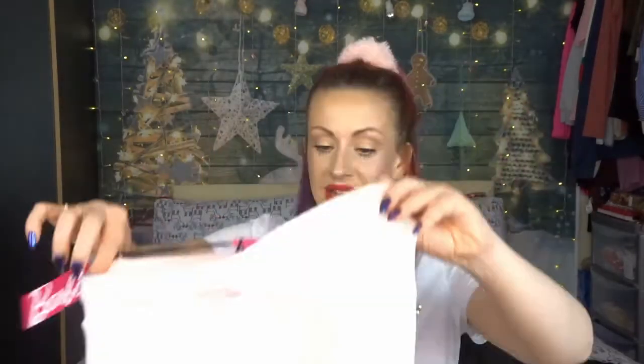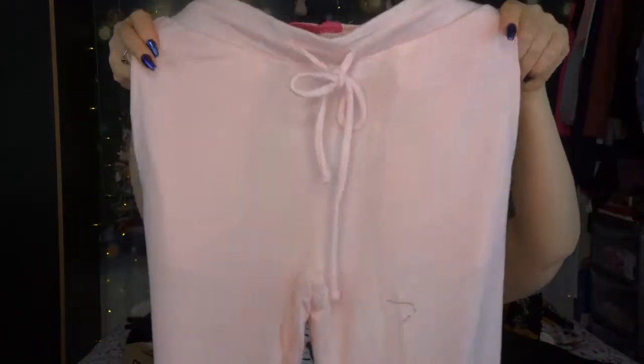So this is, how much were you please? This was £10 and it's just, oh, so soft. I think this will be tonight's pyjamas. And then also I have to have matching. If there is an option for matching tops and bottoms in a pyjama set, I have to get both of them because I love a matching pyjama.